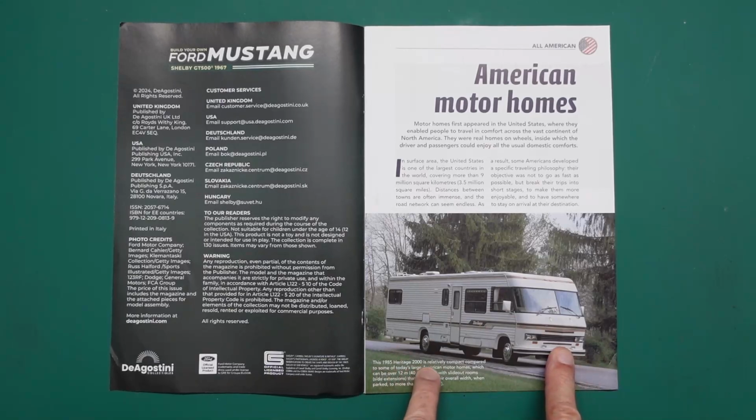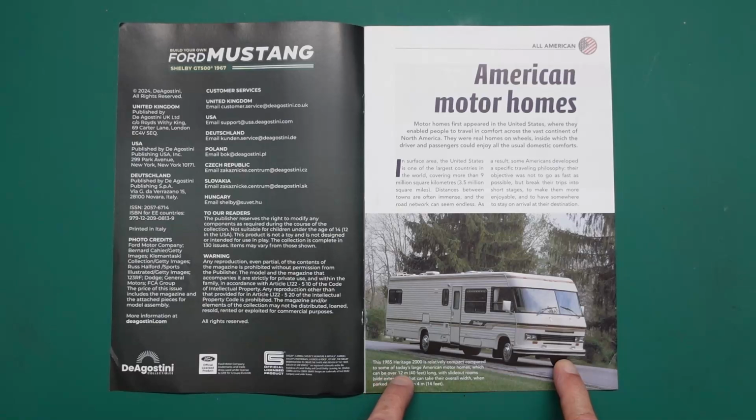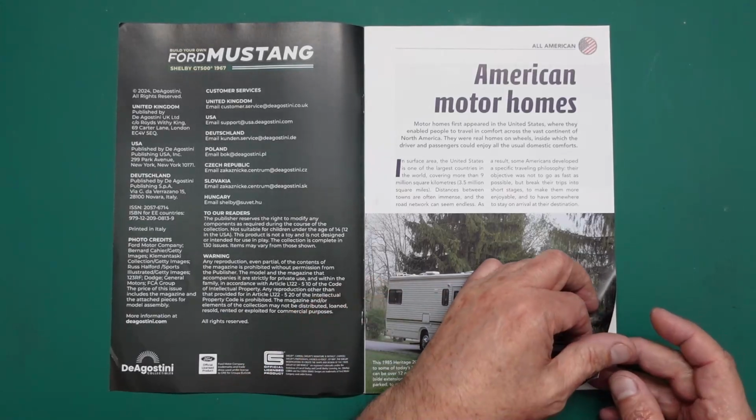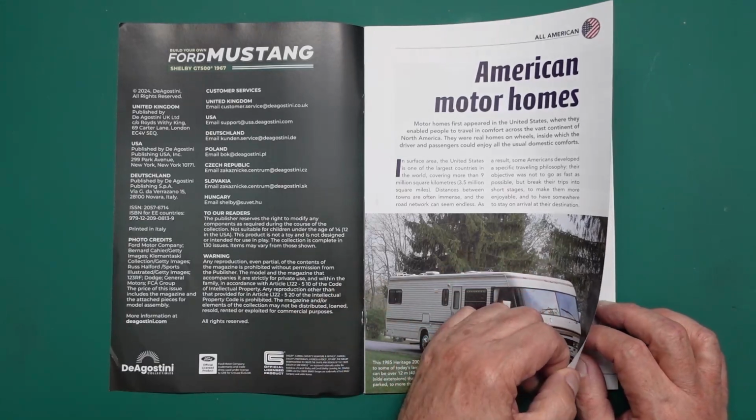1985 Heritage 2000 is relatively compact compared to some of today's large American motorhomes. I mean, look at it. It's bloody huge. Which can be over 12 meters long, 40 feet, with slide out rooms that can take their overall width when parked to more than 14 feet. I mean, come on, do you really need that?